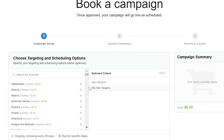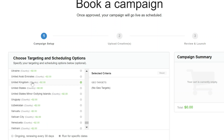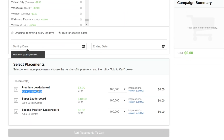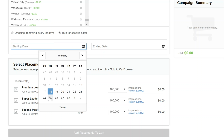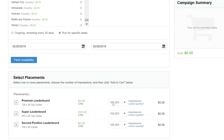So in terms of the targeting here, we can target by different countries. So let's say we wanted to target the United States and the United Kingdom. We can choose different leaderboards. So we can create some of these as well with the banner bot. So let's choose, for example, 100,000 impressions here. Okay, sorry, we have to choose our date first. So let's choose, for example, next week. And we'll run for that length of time there. And fetch availability.